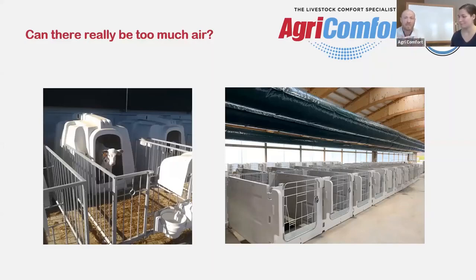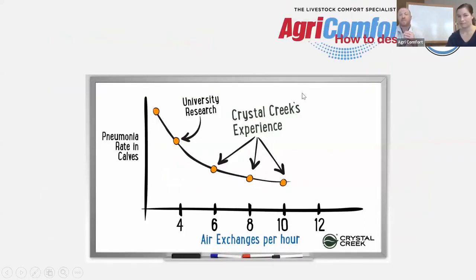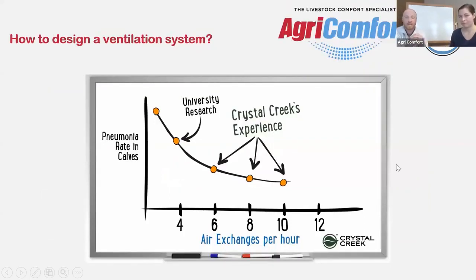That's what really got me wondering if we're not under-ventilating our calf barns with four air exchanges per hour. Can we do more? I found some farmers who said, "Ryan, what you're saying makes sense." I didn't want to jump from four to ten right off the bat, so I got a little bold and designed some barns for six air exchanges, and they actually had less respiratory disease than barns I had done before with four.